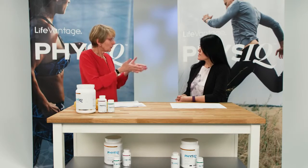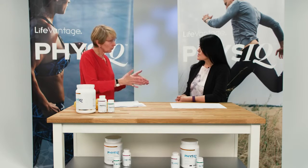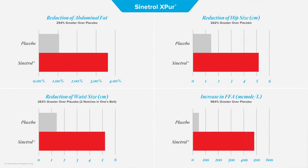And then what the results show is that the Cinetrol group lost more fat, especially abdominal fat, than the placebo group. So if you look on the screen right now, at the top left corner, you see the graph of the reduction of abdominal fat. So the red bar is Cinetrol group and the gray bar is the placebo group. You can see the difference in the 2 bars showing a 254% greater reduction of abdominal fat in the Cinetrol group over placebo.